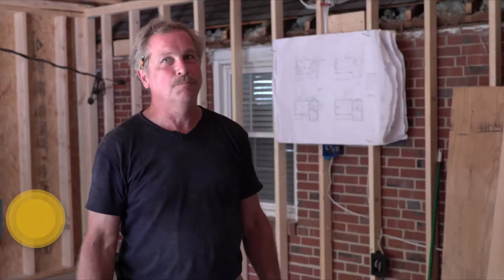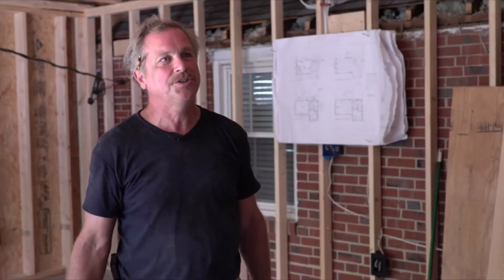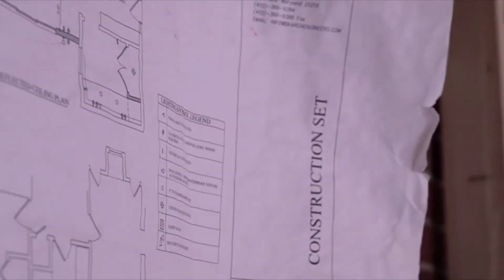Scott Adams. Company name is Adams & Son Construction. We've been around for 39 years. Mostly we do customized additions. You've got a set of drawings, we show up and build it.